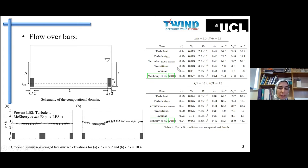But what I did was that I simulated these two cases for three different Reynolds numbers, for the turbulent, laminar, and transitional flow. And for turbulent flow, in order to be sure about the domain size and the grid resolution I have chosen, I did two more simulations. One of them with a finer grid, in which I increased the number of grid points in the streamwise, spanwise and wall normal directions. And the other one in a double size domain, in which I made the domain twice as large in the streamwise and spanwise directions.